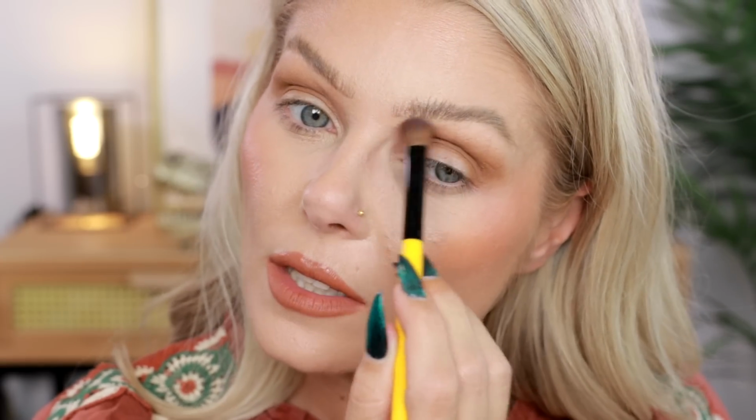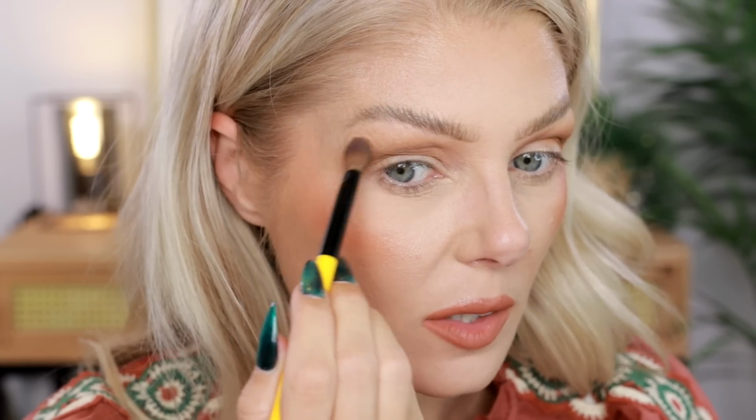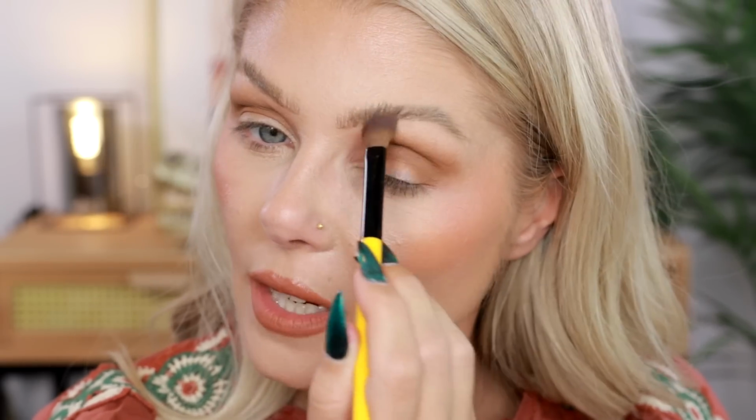Very big fan of that. That is stunning. I'm basically putting this brown a little higher up than I normally would, just blending it out so that we can have a little bit of a smoky, faded look. And then I'm gonna use the one that's next to it. It's called The Drunken Goat. I guess there's an insider story here that I'm not quite getting, but it is what it is. And we are just gonna deepen up the outer V with this color.